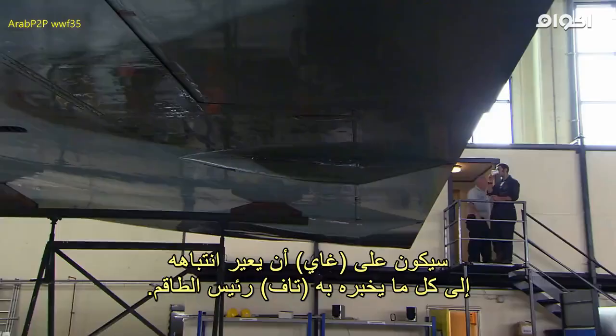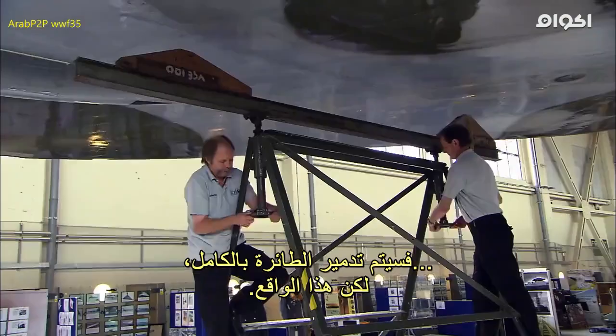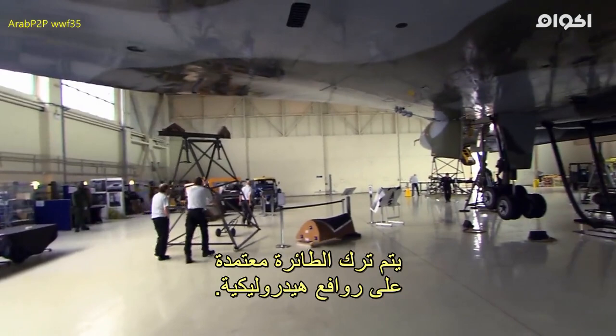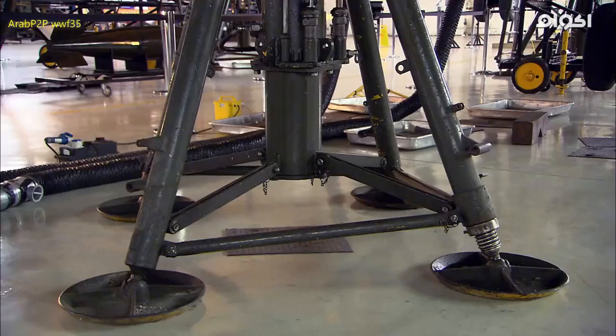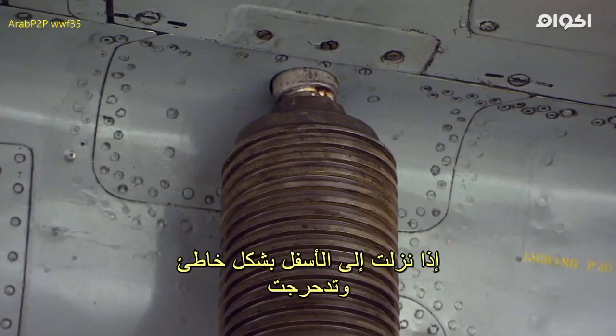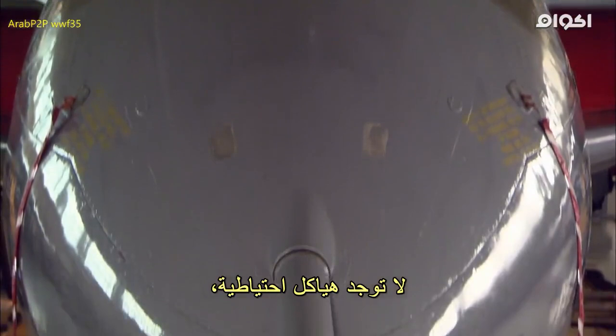Guy will have to pay attention to everything Crew Chief Taff tells him. Right then, let's get some work done. It sounds a bit dramatic that we say if you let one jack down too fast, you write the whole plane off. But that is the case. Once the wing supports have been removed, the aircraft is left sitting on hydraulic jacks. 45 tons of priceless aeroplane is balanced on just 4 small jacking points. If you come down incorrectly and it slips off, then it could completely ruin the aircraft, or it could twist the airframe. Oh, heck. There are no spare airframes, so a twist here would leave the aircraft permanently grounded.